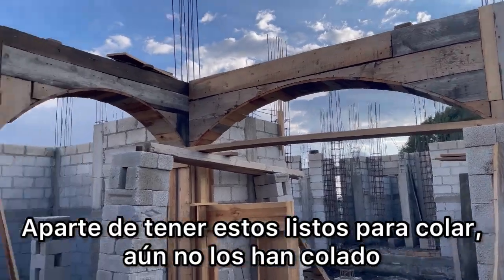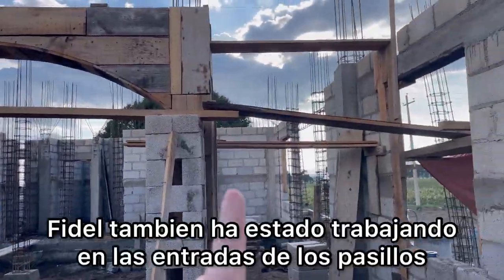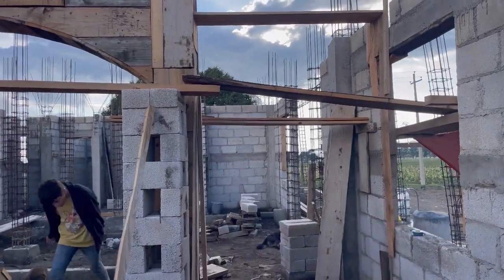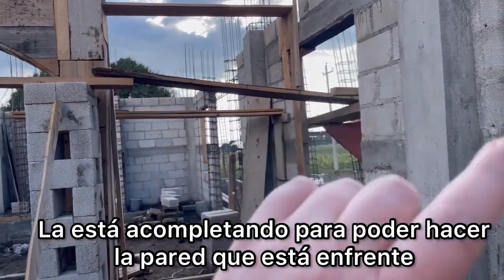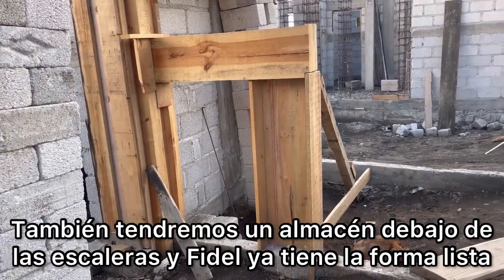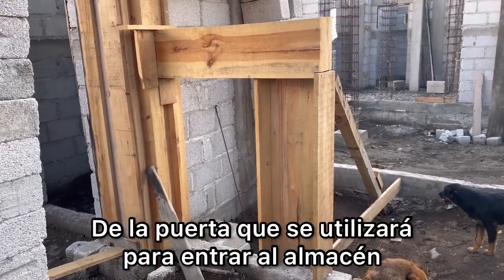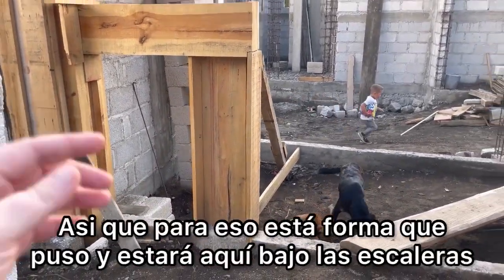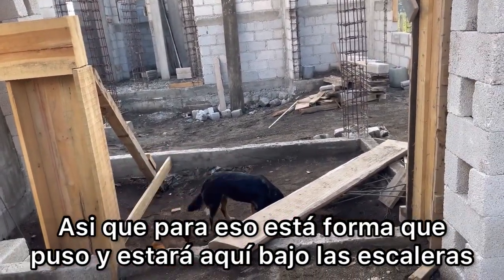In addition to already having these framed and ready to be poured, which they have not been poured yet, Fidel has also been working on these entryways for the hall and framing those out so that they can complete the wall across. Now we also have some storage under the stairs, and so Fidel has now framed out the door that you'll be able to enter to get into the storage space under the stairs. So that's what this is right here that he's framed out, and then it'll be under the stairs right here.